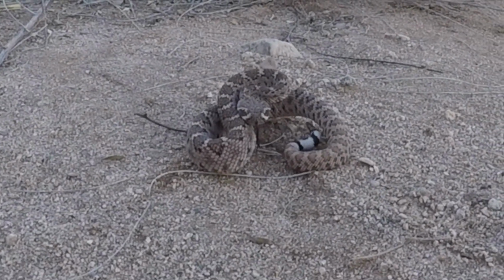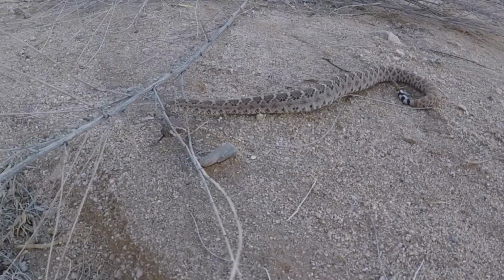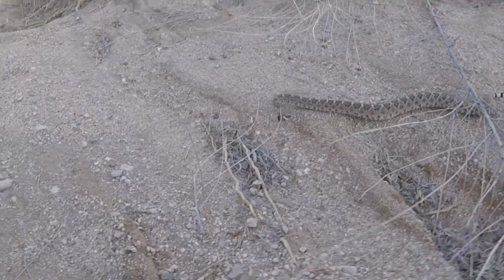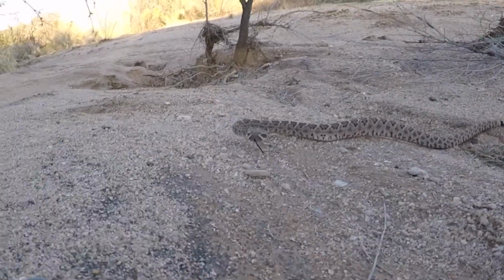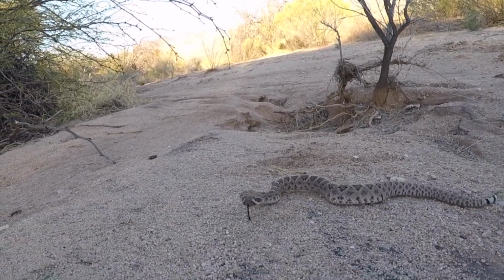The snake is now rearing up. It feels very, very threatened. I just walked right in front of it, and it was just rattling its tail. And I got my foot close, and it tried to strike at me. Notice, it's keeping its head always pointed at me.